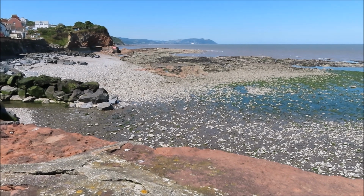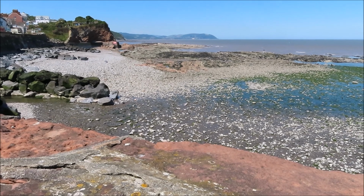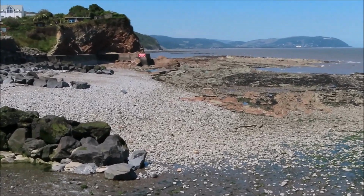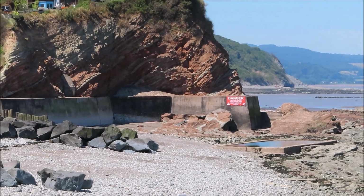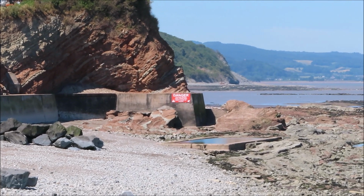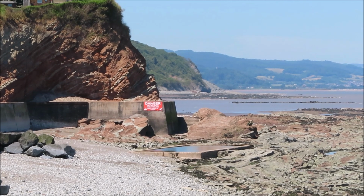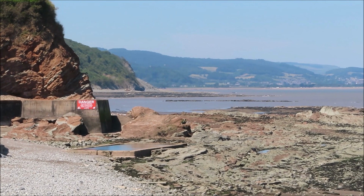Yeah, because it's such a low tide, we can probably see more of the rocky beach than usual. See the kiddies' paddling pool over there. But just around that corner, if the tide's out far enough, you can walk around to a much better, sandier beach. Not very sandy, but there's sand in places.